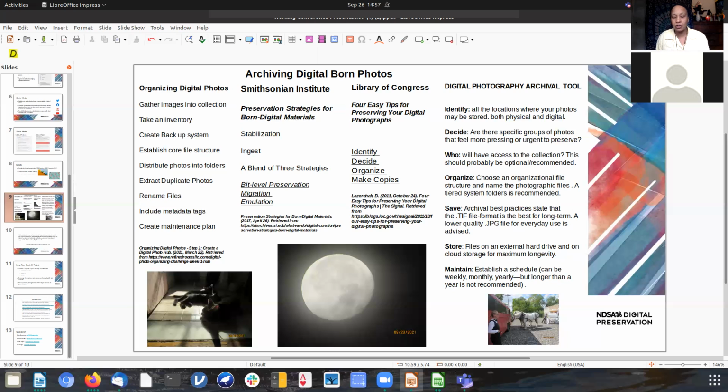The Smithsonian Institute dives a little deeper into the strategy, taking a look at the stabilization process, which is centralizing each of these images and making sure that they're preserved in their original format. The ingestion process is creating the actual archive and renaming each of the images with a unique name that will be unique to the archive, amongst other actions.